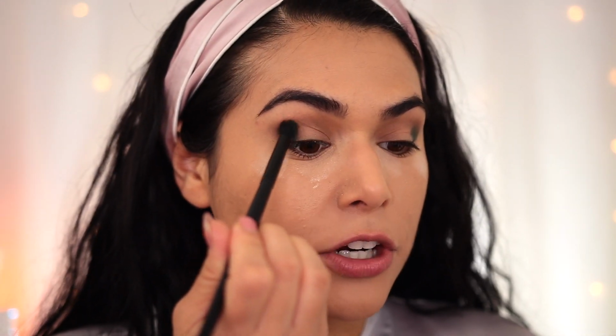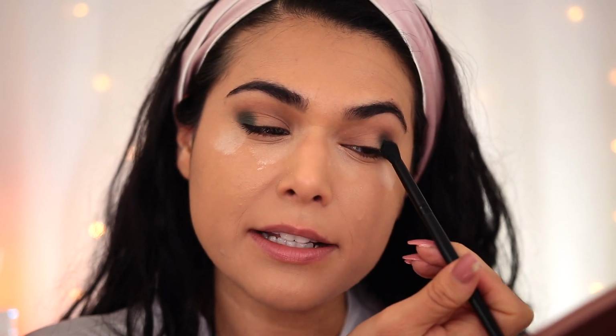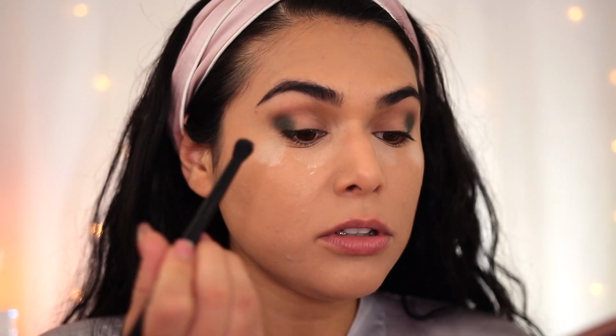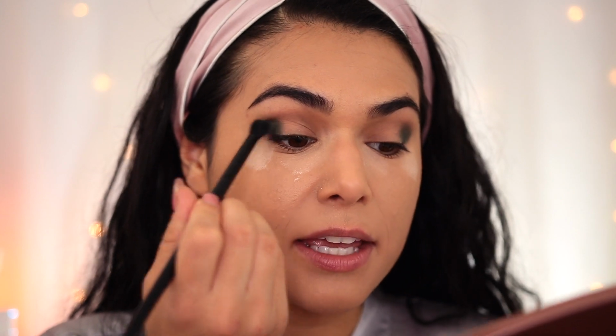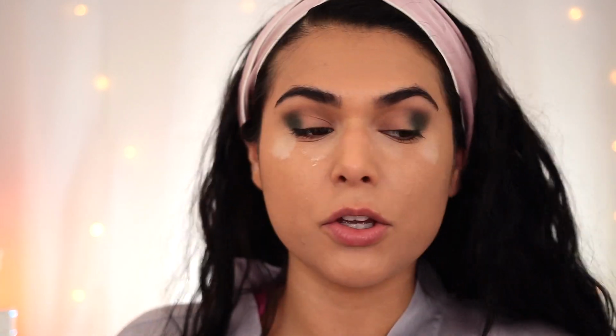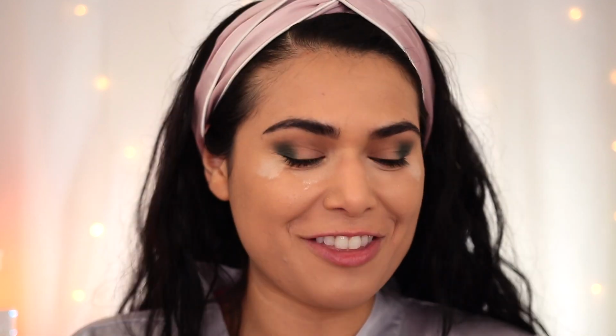This green is gorgeous. Oh my God, I'm so excited. I find dark greens to sort of be hard to work with because they translate sort of gray on the skin, but this is really staying very emerald and true to pan. It is beautiful. This is so cute. I am so excited to work my way through all of these palettes.